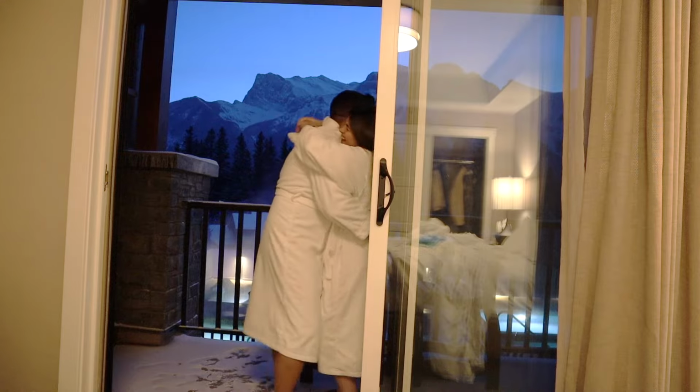After we got finished, we went to take a dip in the hot tub, but guess what? They had to shut it today because the temperature got too cold.